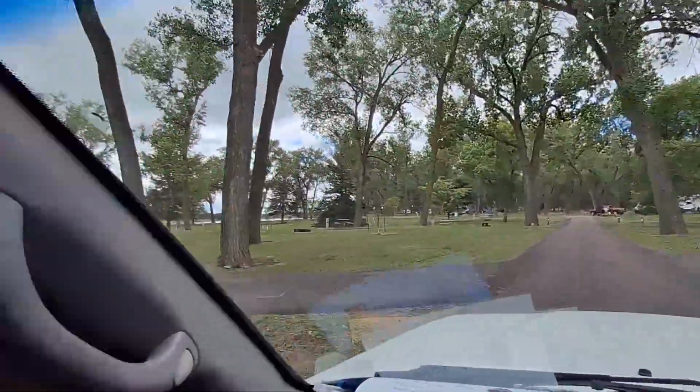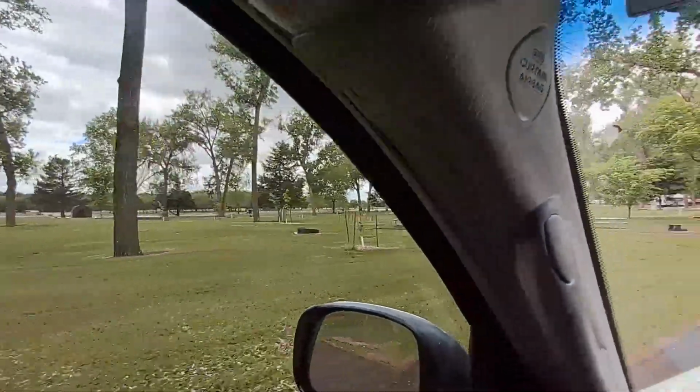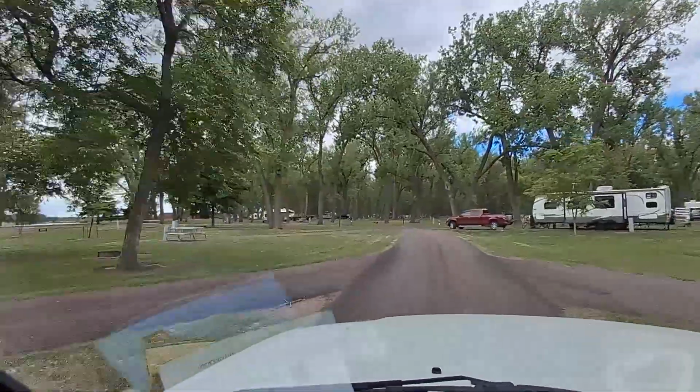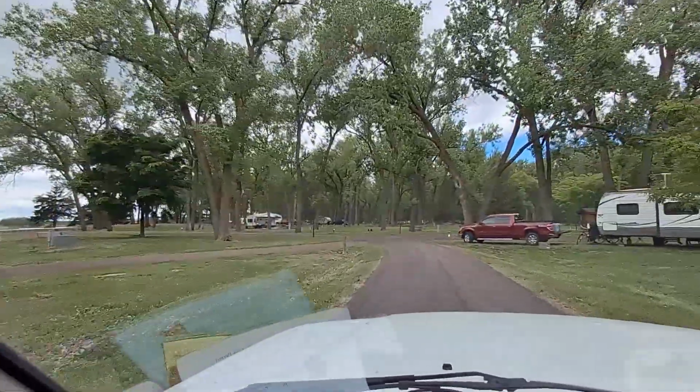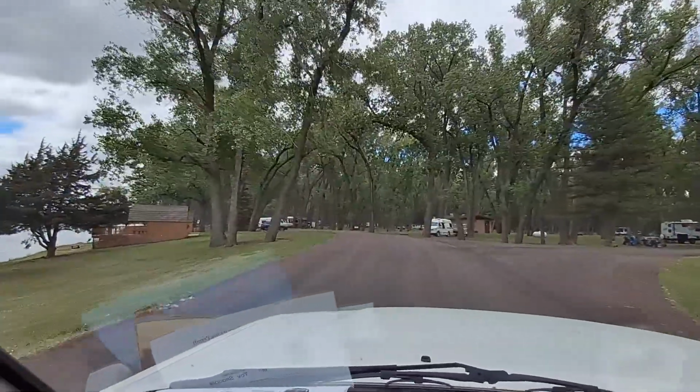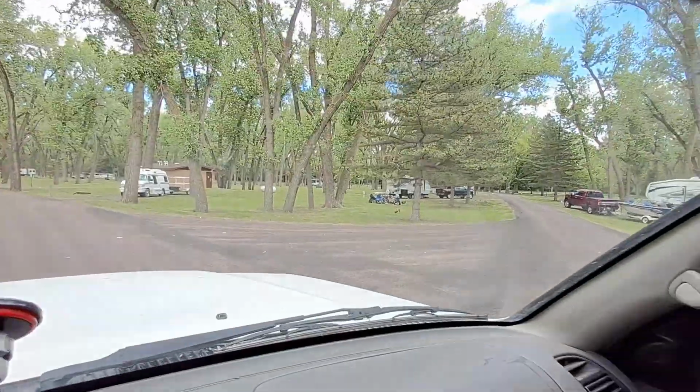Looks like right here on the Lewis and Clark Lake. Now above the dam is the big lake. That's the big Lewis and Clark Dam, but we can't get up there. So that was one loop. There's at least 51 campsites. I think there's plenty. People having a fire over yonder.